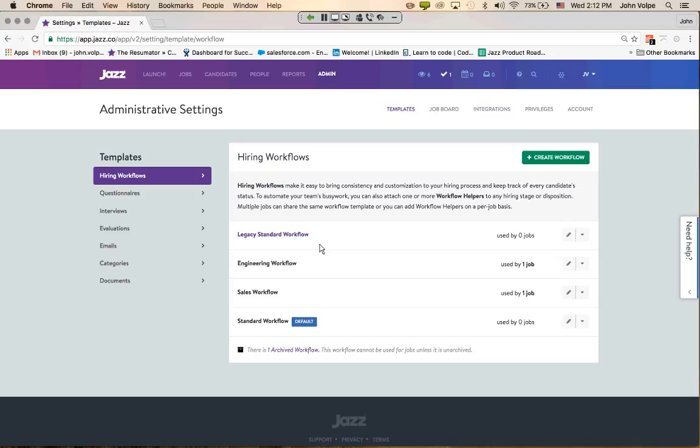The first big update that you'll see is just noticing which one is the default. We didn't really show this too well in the prior version, so we're just highlighting which one's your default. Again, all the default means is whenever you're creating a job, that's the first one that's selected. Of course, you can choose from any of the unarchived workflows in that option.